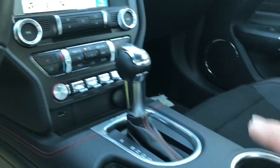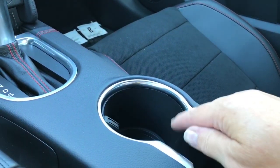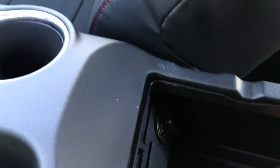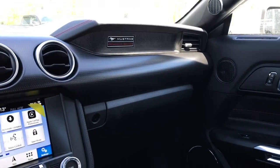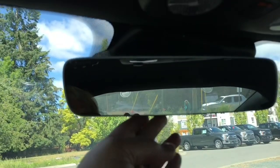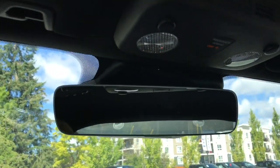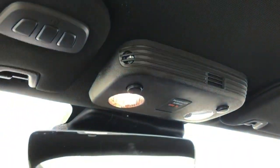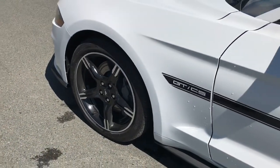There's your automatic shifter, emergency parking brakes right beside the driver, and then you have a couple of cup holders. You got the rings there for the ambient lighting. The armrest opens up, you've got that nice stitching on it as well, and you've got a USB and 12 volt as well, a little bit of storage. Off to the side, your locking glove compartment. Up above, you're having a rimless automatic dimming rear view mirror, universal garage door opener, and you also have your lighting controls located there. High gloss, black painted wheel.